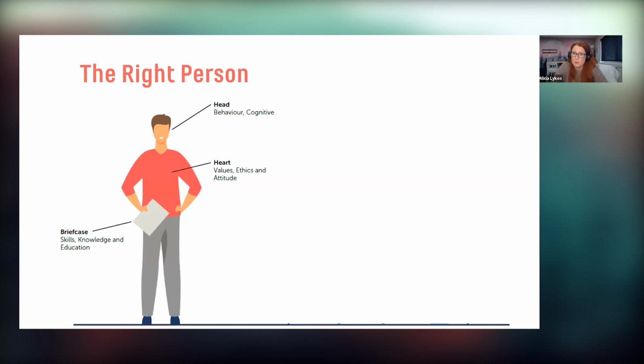And lastly, but most importantly, we have the head. This is how people are hardwired. It's their behaviours, their drivers, their motivators, and it's also things like their cognitive capability. Think about how fast someone learns. And is that person in alignment with their job? They might be in a heavily complex job and they don't have the cognitive function to perform in that role.